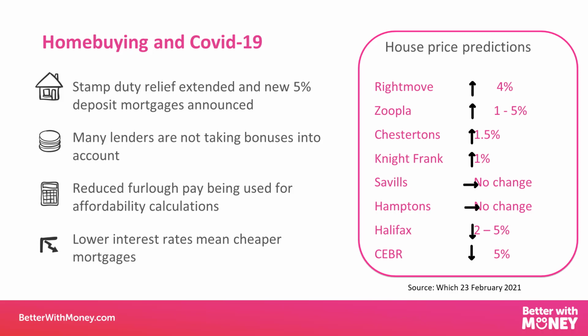Originally, there was a pessimistic outlook and they were thinking house prices were going to fall. But now that the furlough schemes have been extended until September, and we've got that stamp duty relief that's been extended, there is more optimism that the housing market is going to stay buoyant.